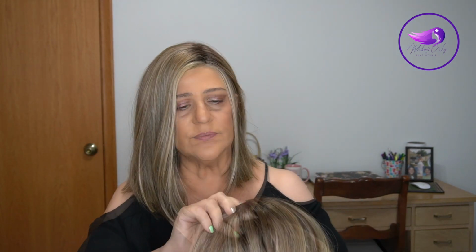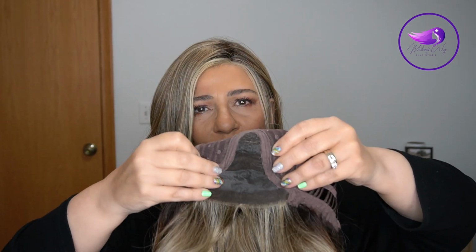All right, this one appears to be maybe a little darker. You know what it could be? It could be the length. It could also be the different batches. Peerless has a wide center part. The center part is pretty wide, so we're going to see if we can wear it a little bit off center or not. I will let you know.